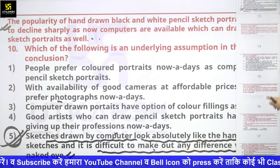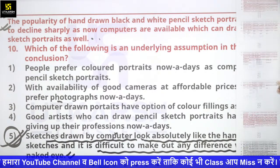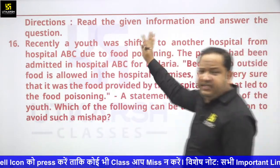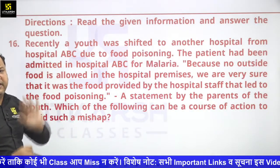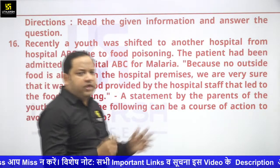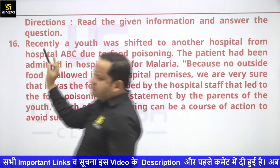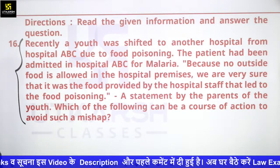Now, first you read the information carefully. First you read the information carefully. Clear? Okay. सर, आपकी बारी सही देंगे. Okay, I'm waiting for your answers. Recently, see, this is the next question we have. So first you need to read the question carefully.